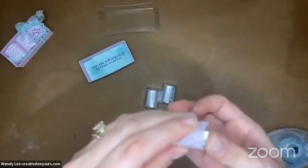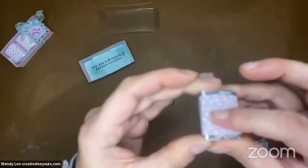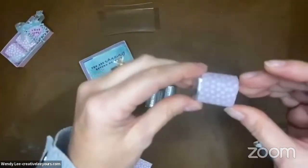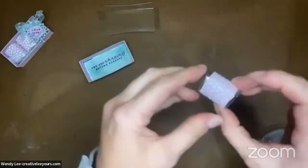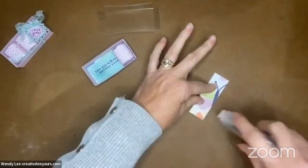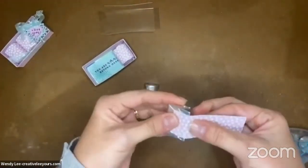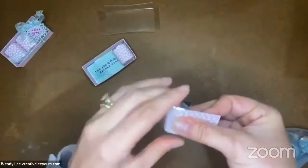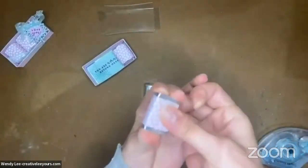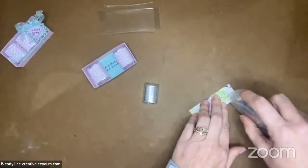You could stamp and do your own thing if you'd rather. We used to do these with Avery labels as well. And then you don't have to put any adhesive on them. Cute, right? And so we're just going to do 3 of these. A little adhesive. I'll just wrap that. Okay, there's 2 and do 1 more, at least for this size box.